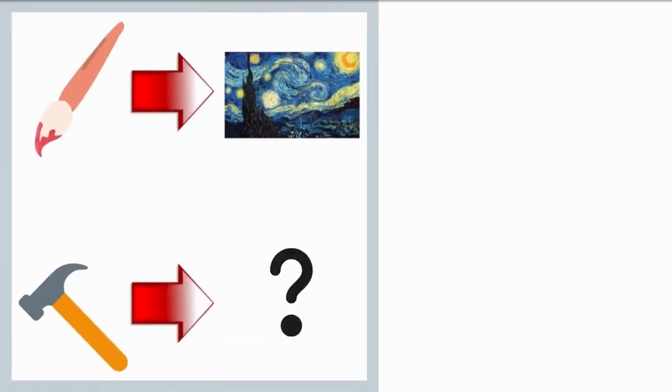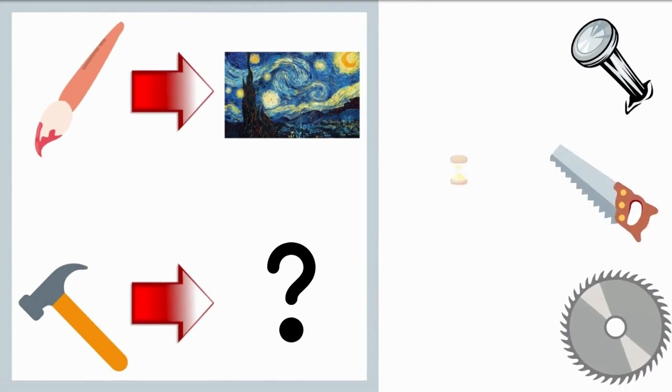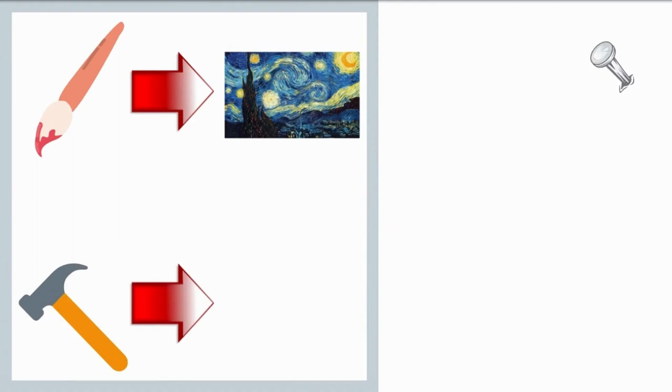Let's go. The paintbrush is for painting a picture in the same way that a hammer is for driving a nail into the wall.